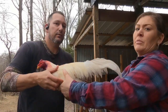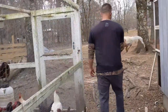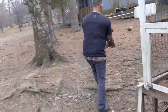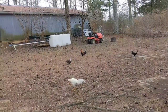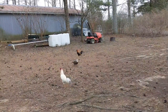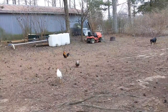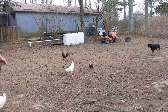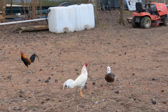Give me here. You want to bring your camera? Let's see. So he wants to release him in front of one of the other males, just to see how they're going to react. Oh man, he's going to scratch and scratch. He just took the cotton ball off. So we're going to see what happens now. He's coming up, squaring up on him. Yeah, I already see it. But I think that one dominates this one anyway.